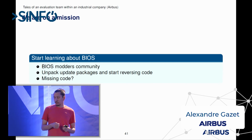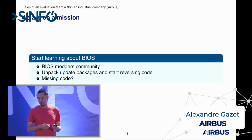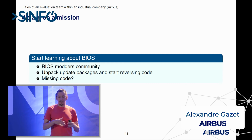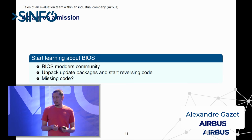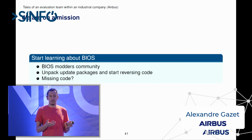This community usually involves people who want to unlock some features, or at that time to play with Windows license schemes where some information was stored inside the BIOS. So we started to unpack the BIOS update and reverse engineer the code, and at some point I was kind of stuck because some code that I found in the keygen was not present within the BIOS. So it should be elsewhere.